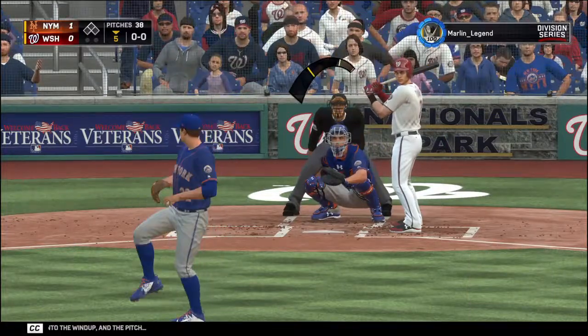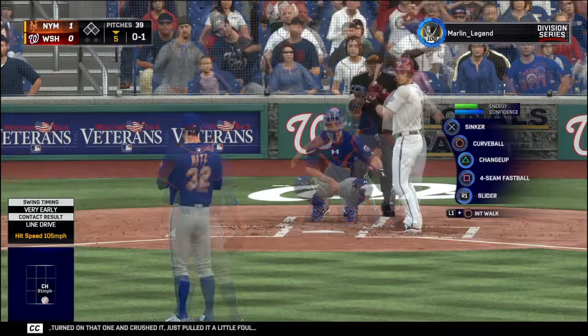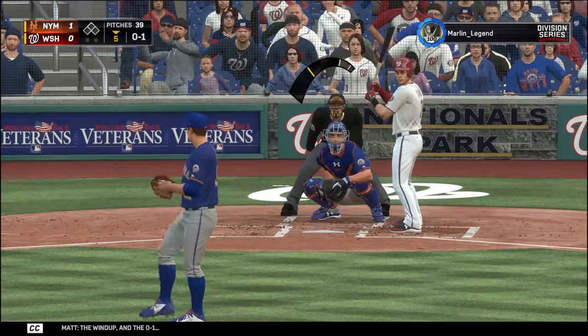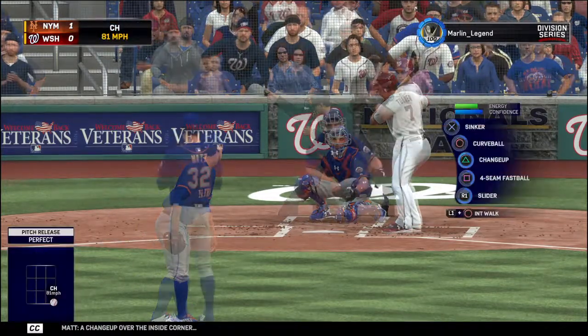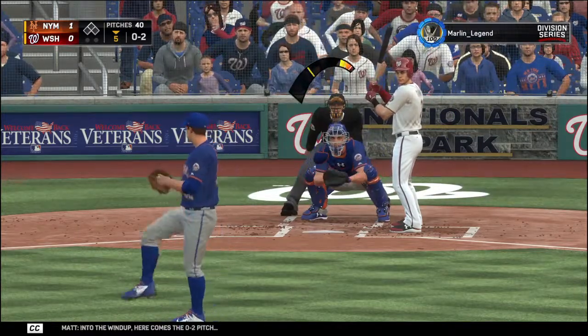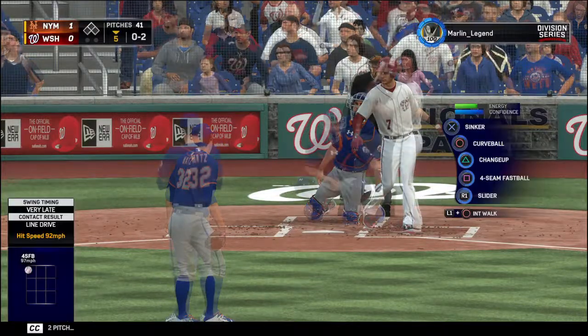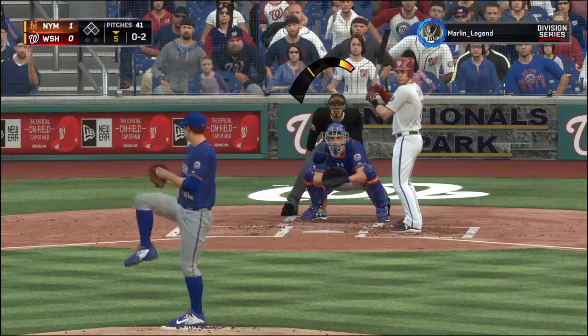Into the windup and the pitch. Turned on that one and crushed it, just pulled it a little foul. The windup and the 0-1, a changeup over the inside corner. Into the windup, here comes the 0-2 pitch, and a liner foul into the seats down the right side.